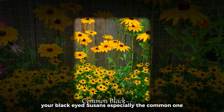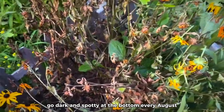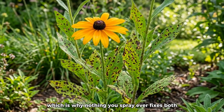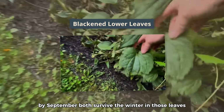Your black-eyed Susans, especially the common one, the one in half the beds in America, go dark and spotty at the bottom every August. That's actually 2 different diseases running at the same time, and they aren't even the same kind of thing, which is why nothing you spray ever fixes both. Between them, they can turn most of the lower leaves black by September.